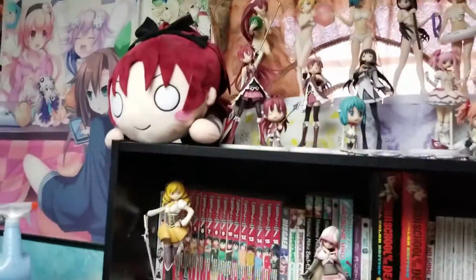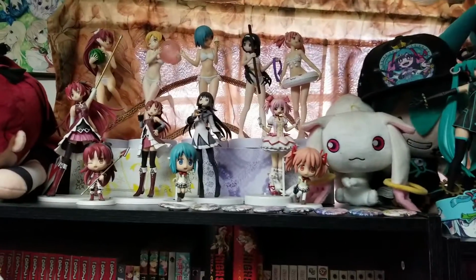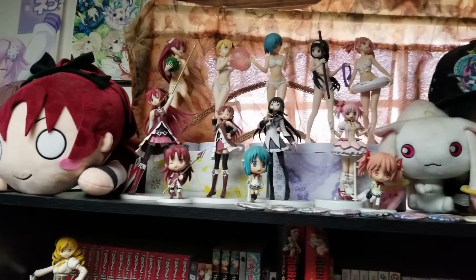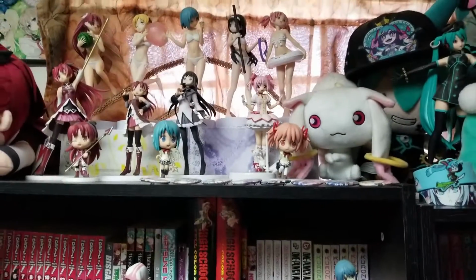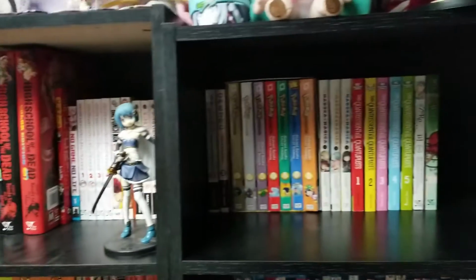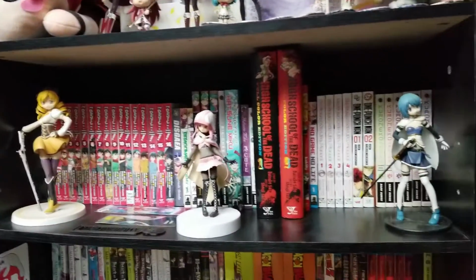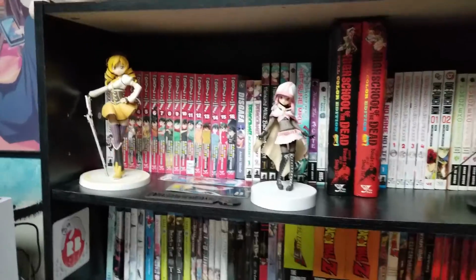And then we get over here on these shelves. My Madoka Magica collection still hasn't expanded this year, but I do have it looking neater up there with the rearrangement of my shelves. I got my manga collection, which has not expanded too much, but I've added quite a bit to it this year. I hope, or last year. I hope 2021 brings an even bigger expansion to my manga collection.